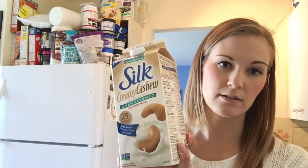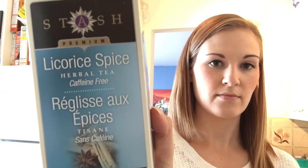I always get skim milk for my fiance, and I always drink cashew milk, unsweetened, which is really good for protein ice cream. I put it in my cream of rice or my cream of wheat. I put it in my oats to make protein pancakes as well. My favorite tea, licorice spice. It's herbal, or it's caffeine free, and I drink that before bed.